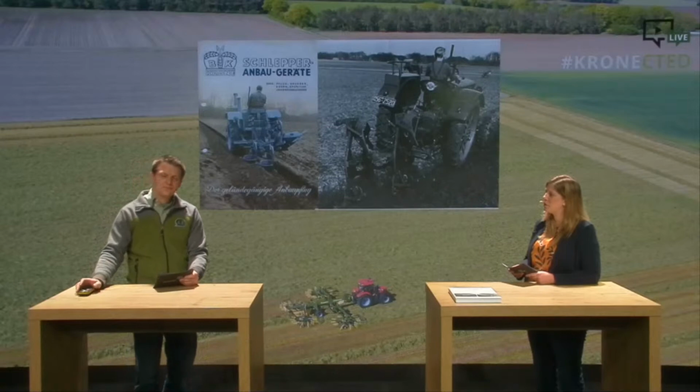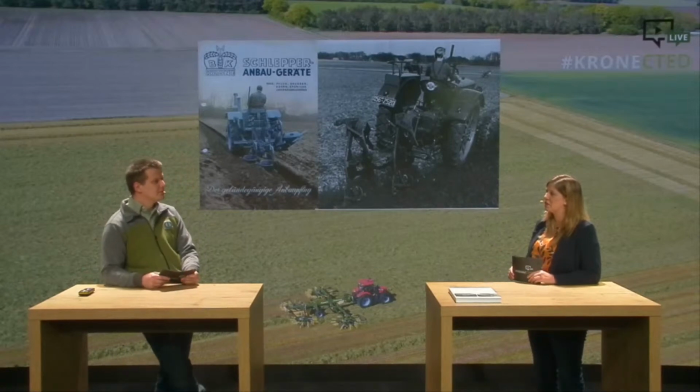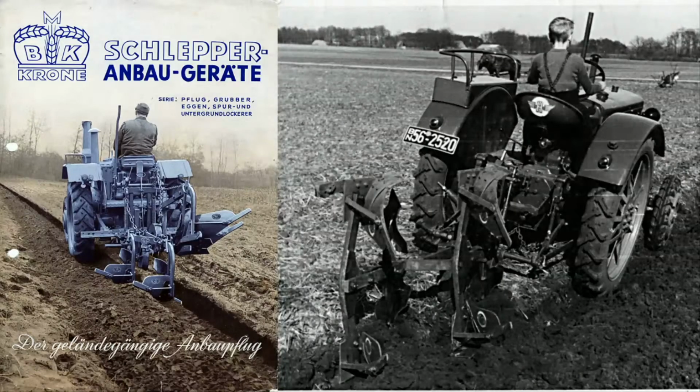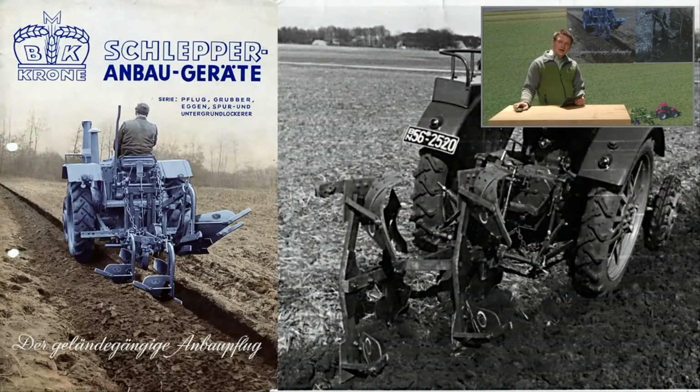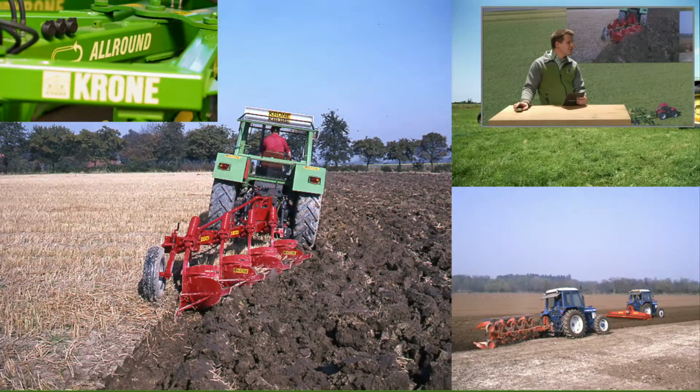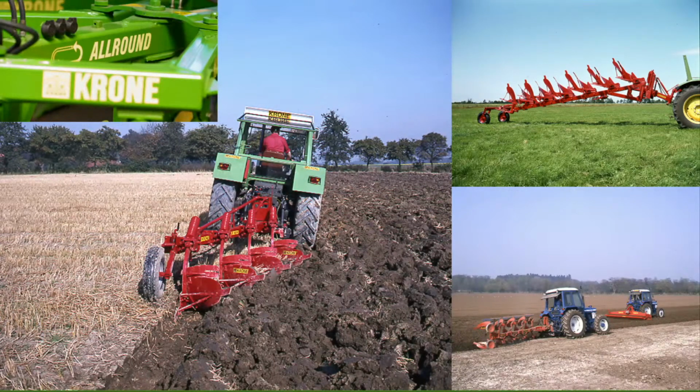KRONE also produced cultivators. From 1948, we produced our first ground cultivator. At first, only conventional auxiliary cultivators, but later the reversible and swingable plows. And as of 1994, we stopped producing them. That's when we stopped producing ground cultivating machines.